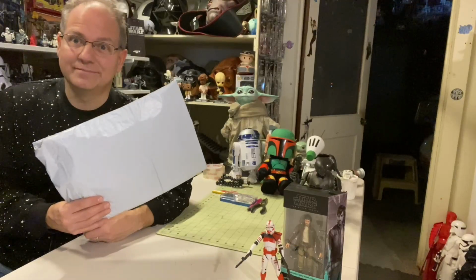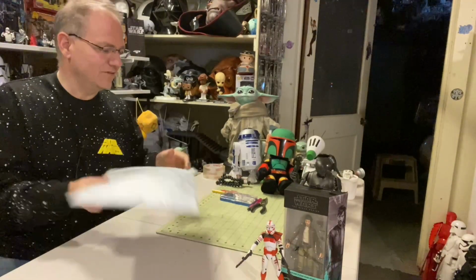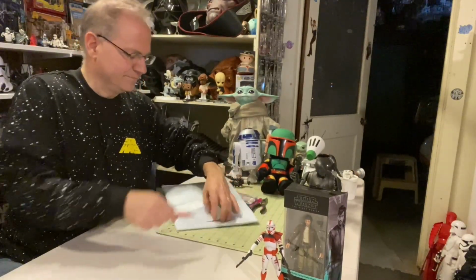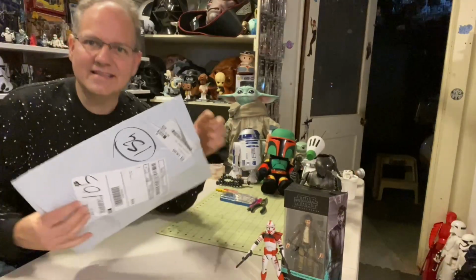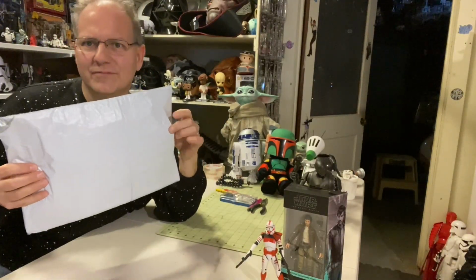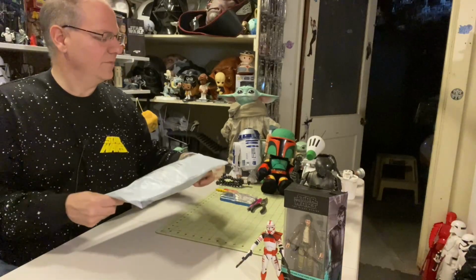And lastly, but not leastly, but leastly liked, is this new form of packaging. Oops, don't want to show my address. Sorry. Please don't pause and show my address. This is not even like it's barely bubble wrap, you know. So we'll see what we got.